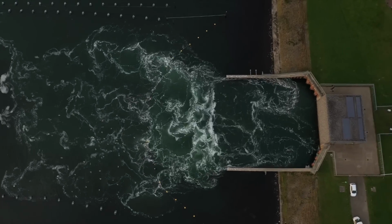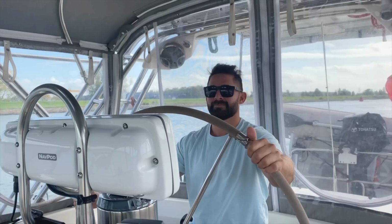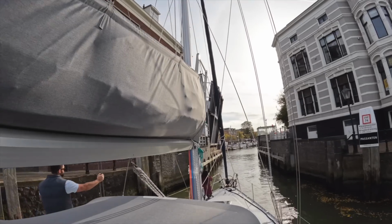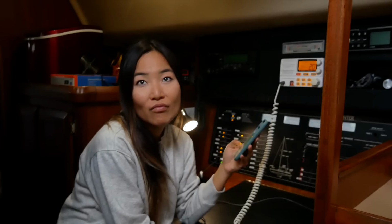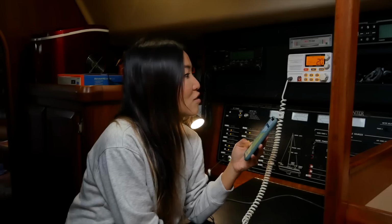We continue exploring the Netherlands with our friend Matt on board, who's been learning the ropes and getting accustomed to boat life. My nerves are higher than when I'm driving. We encounter a roadblock, or canal block, that completely alters our route and plans for making it to Amsterdam.